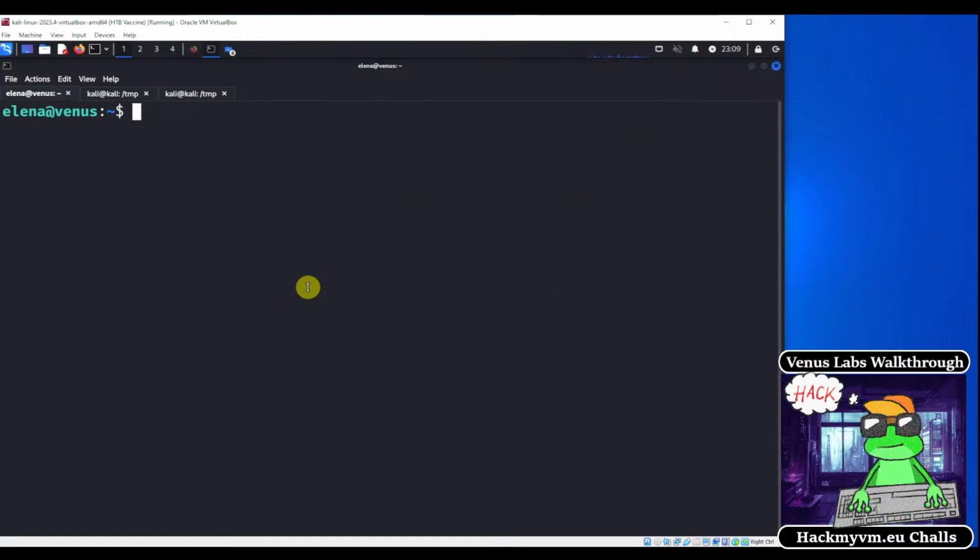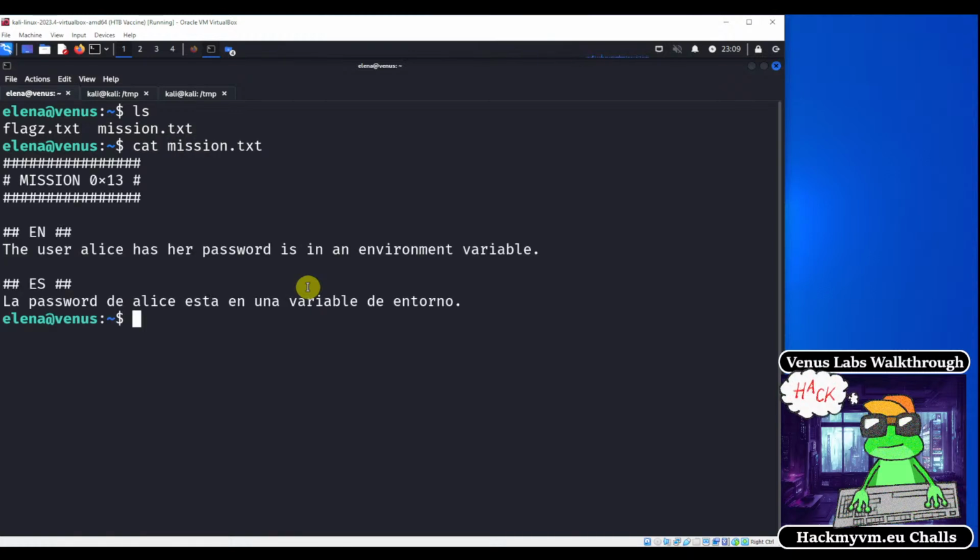All right, so this is the Elena level in the Hackmyvm.eu Venus Labs CTF. So we're going to cat the mission file over here. So this is mission 13, and it says the user Alice has her password is in an environment variable. Okay, so all we need to do to retrieve the password is to print out our environment variables, and you can do so with the following command. So the command is just printenv, and then we're going to get all of our environment variables in our current session.